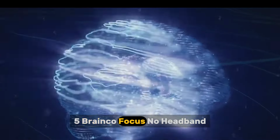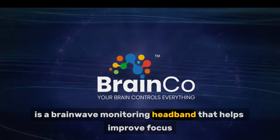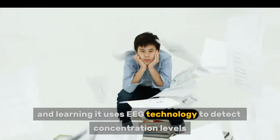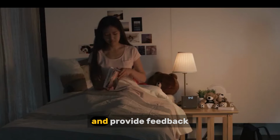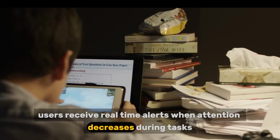5. BrainCo Focus One Headband. BrainCo Focus One is a brainwave monitoring headband that helps improve focus and learning. It uses EEG technology to detect concentration levels and provide feedback. Users receive real-time alerts when attention decreases during tasks.